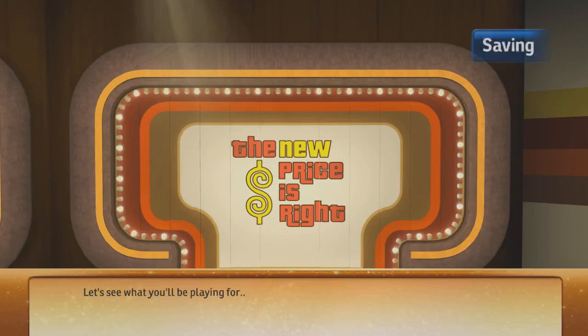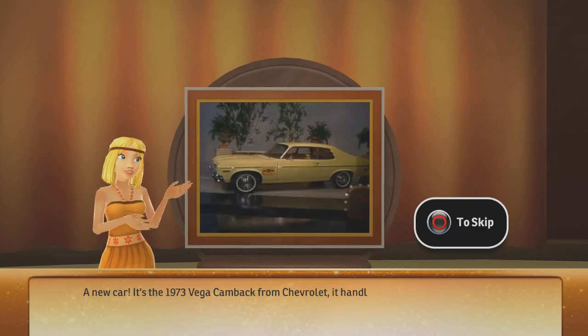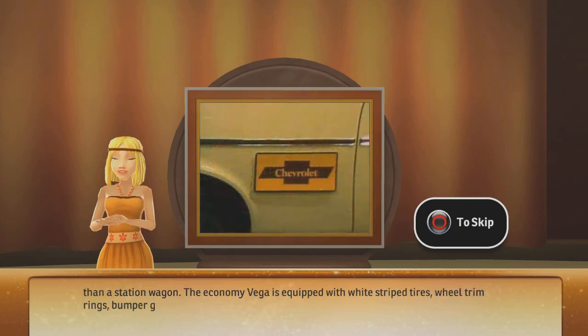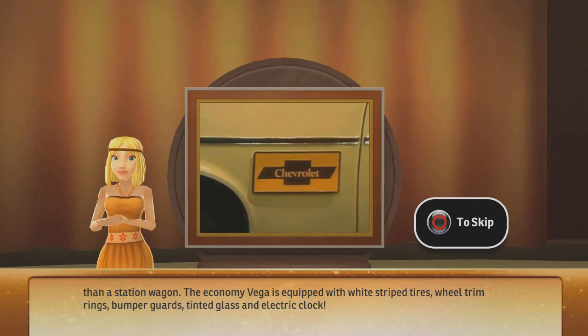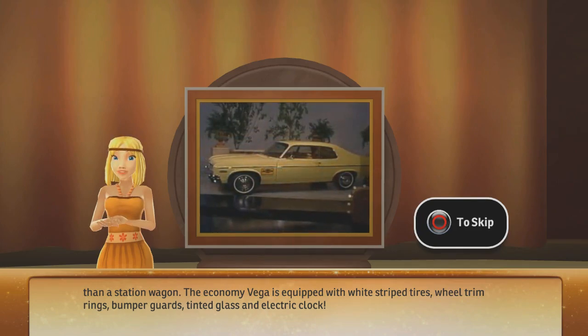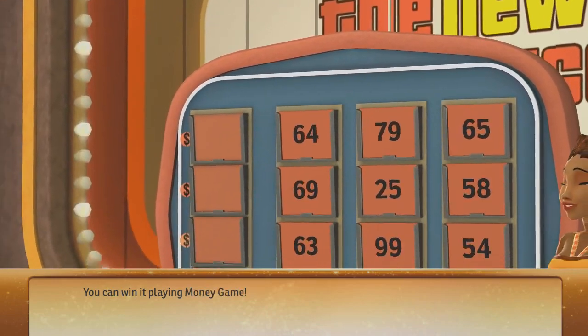See what you'll be playing for. A new car. It's the 1973 Nova 8-cylinder coupe from Chevrolet. The basic dependable car made better this year with real improvements to make it even better. It's equipped with exterior decor, wheel covers, white striped tires, power glide transmission, power steering, and AM/FM radio. It's the new Nova coupe. You can win it playing Money Game.